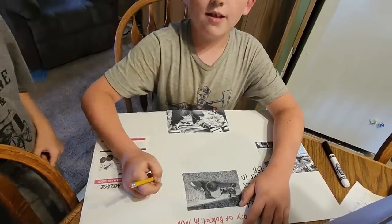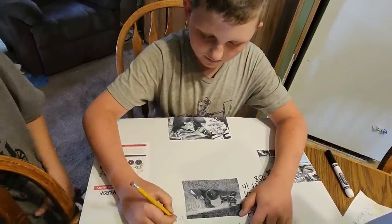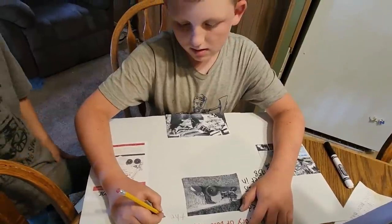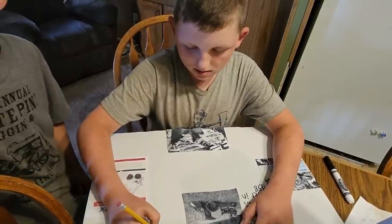Built in Rossi. Justin's working on one of his 4-H projects. He's doing a poster about the history of Bobcat, which he just learned this year started off in Minnesota. Right? Yep.